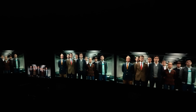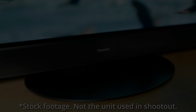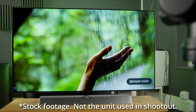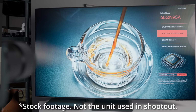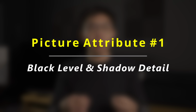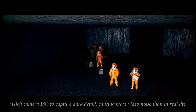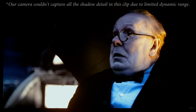In alphabetical order, the 5 TVs were the LG G1 with OLED Evo technology, the Panasonic JZ2000 with custom professional OLED panel, the Philips OLED+936 with P5 AI dual picture engine, the Samsung QN95A Neo QLED, and the Sony A90J Master Series OLED. The first category we judged was black level and shadow detail. We watched 2 scenes in HDR. The first one was this sequence from the 4K Blu-ray of Arrival, and the second one was this snippet from The Darkest Hour, again on 4K Blu-ray.